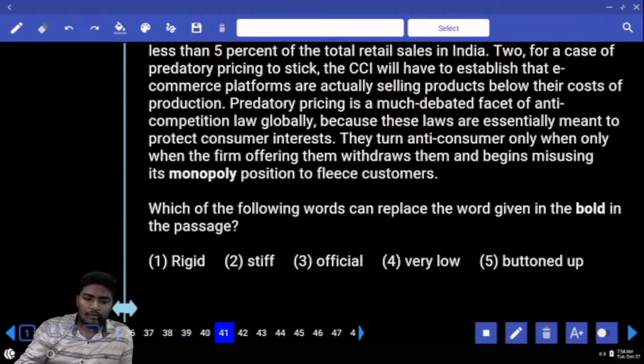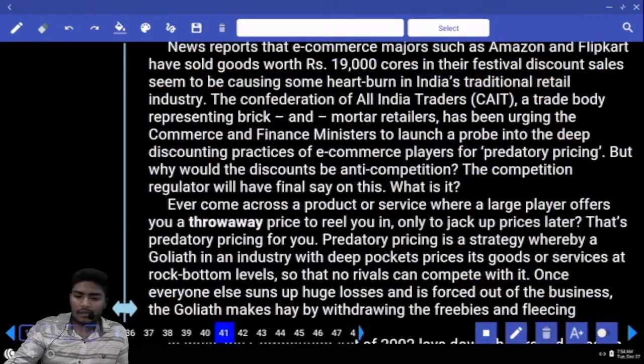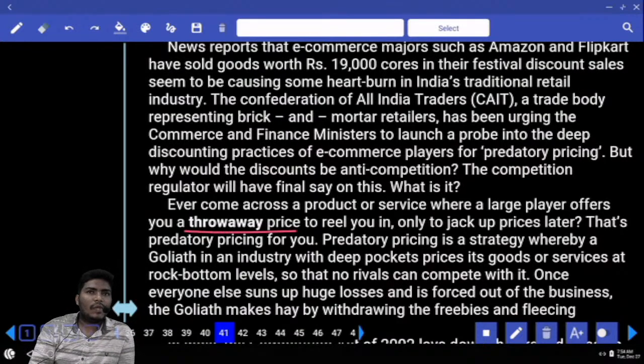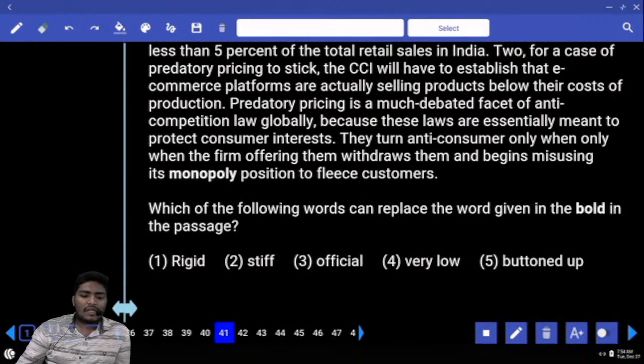Move to 41. Words which can replace the bold phrase that is given. Look at this one. Throwaway price. You often hear this word during special occasions, like during the festivals and all. The shopping malls give these titles. You can purchase everything at a throwaway price. What do you mean by throwaway price? Very less price, cheap price. That is called a throwaway price. Okay, you have to replace that. Rigid, stiff, official, very low, bottomed up. What is your answer? Very low.